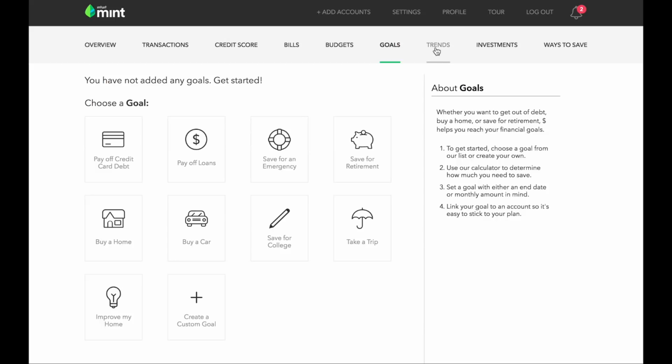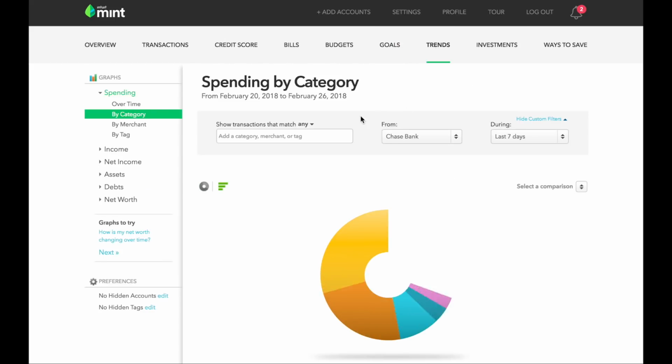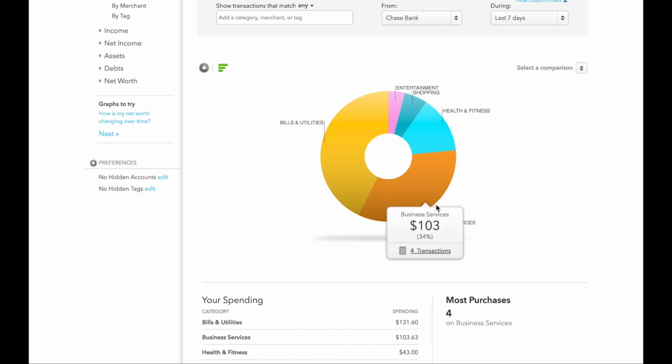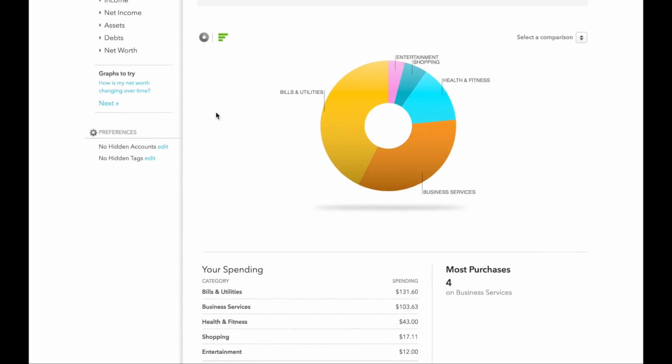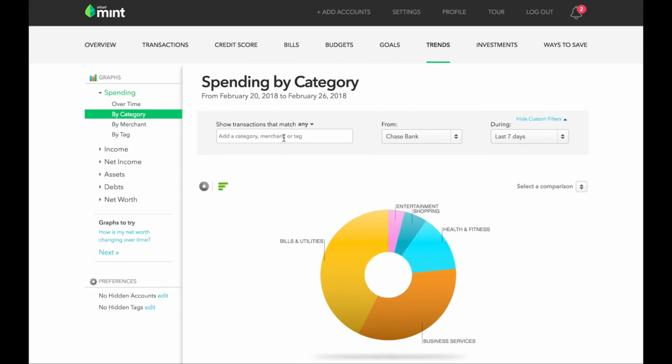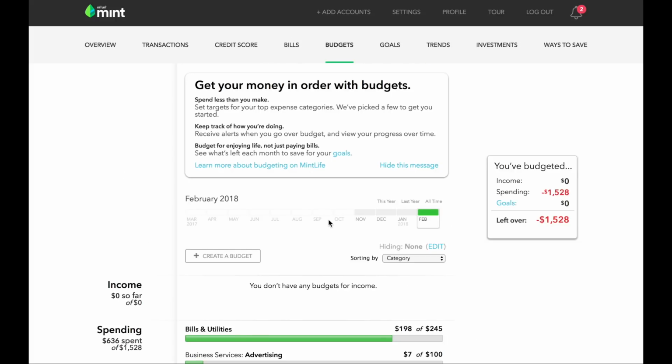Also, on the Trends tab, you can categorize different days up here in different ways. I've got bills and utilities, I've got business services, just quick things at a glance to see how you've spent your money. You can also export to a CSV file if you wanted to do that. Again, this is Mint, my favorite of the apps. And that's Mint, my personal favorite budgeting app for iPhone and Android. I use it almost every single day.